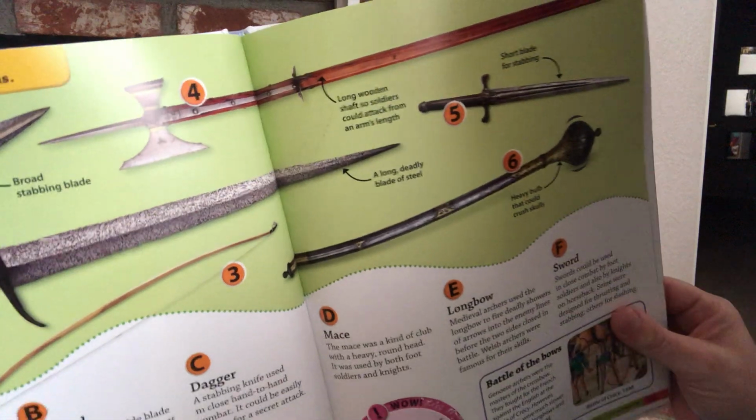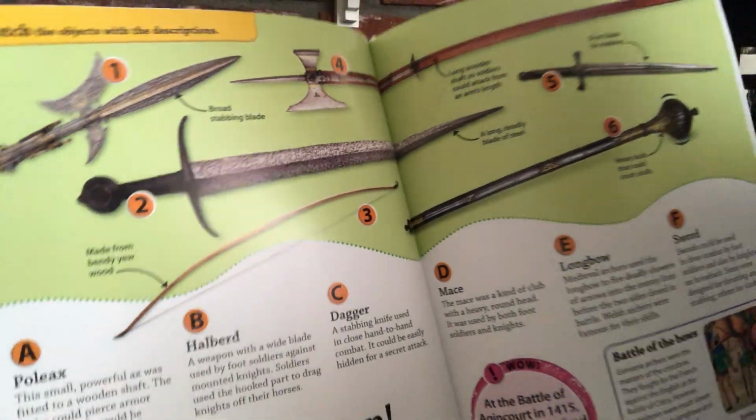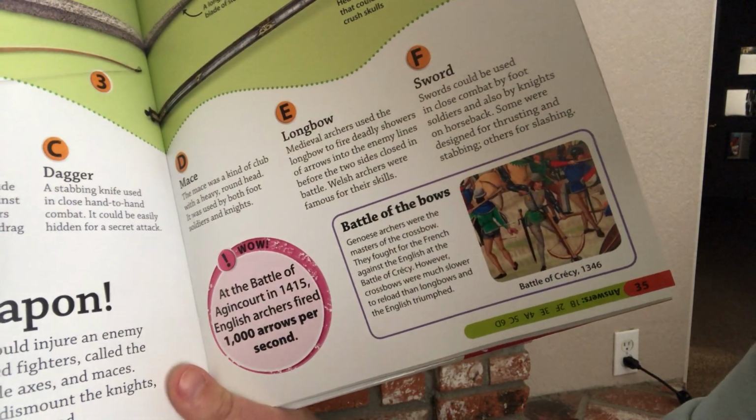Name your weapon. There's a poleaxe, halberd, dagger, mace, longbow, and sword.